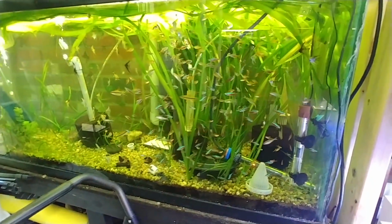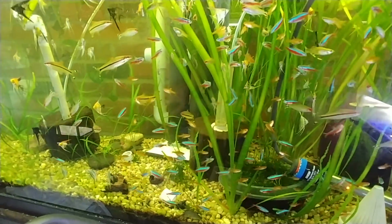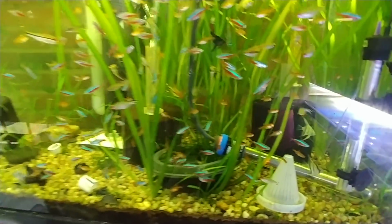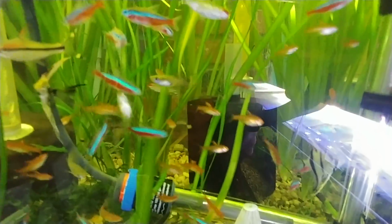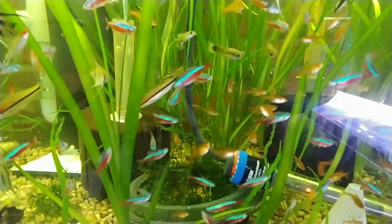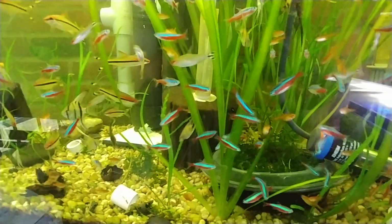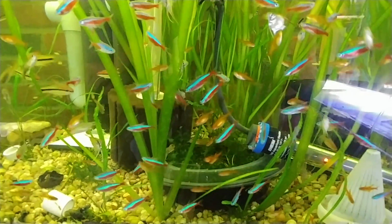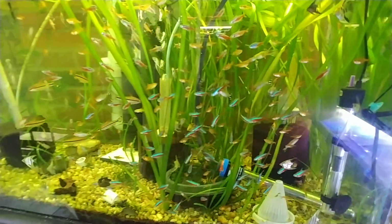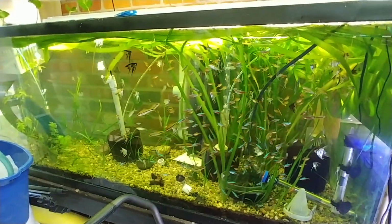You know, I suspect, I don't know for sure, but I suspect some of these Ember Tetras are breeding in here, because some of them are tiny. And even when I bought them a while ago, I'm thinking even if they were that tiny, they'd have grown. But I'm not sure. Some of them are tiny. Anyway.